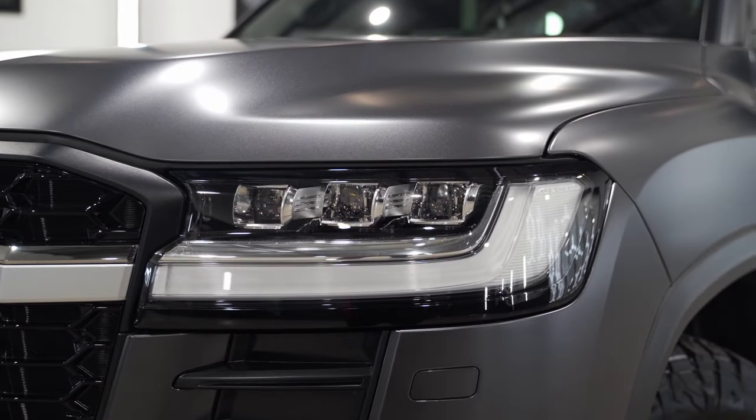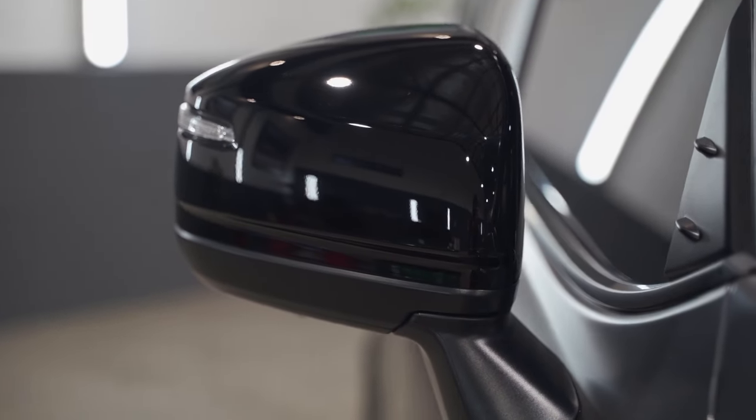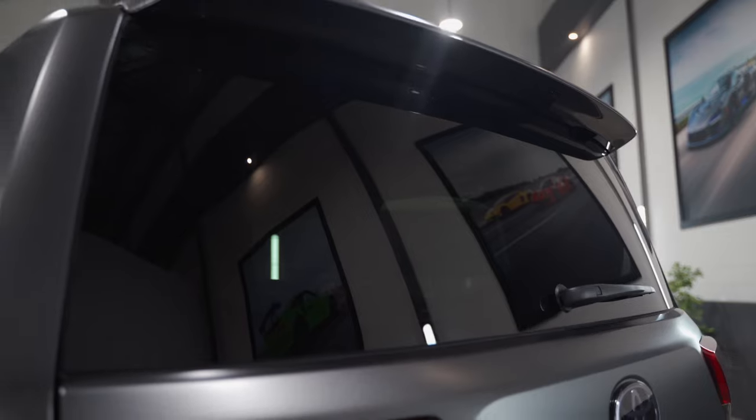Yeah, so headlights are done as well, mirrors. Oh, that's right, and the rear windscreen. Yep, so we put Stek windscreen film on the back to stop the stone chips. And you can also see the badges have come off and gone back on, there's no cut out. Cool. Tinted this as well.